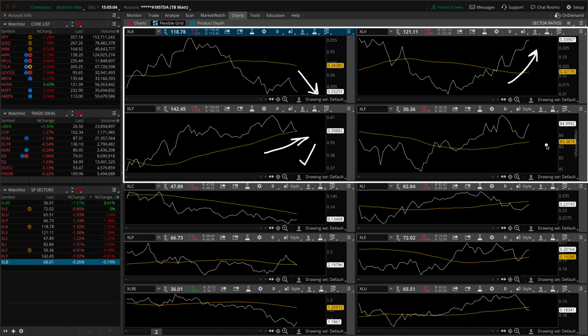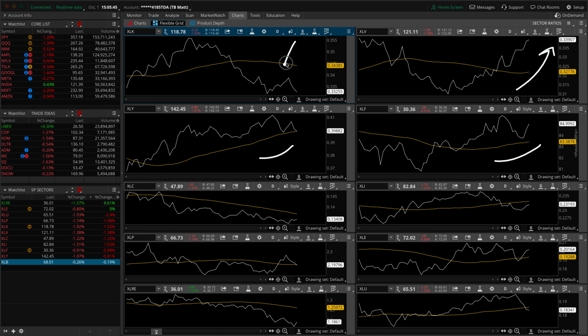So far, we're not out of the woods from a risk on, risk off perspective, even though some of these charts here do look okay to the upside. This is really the concerning factor, as we know. So those are the ratios. Let's take a quick peek at the TNX.